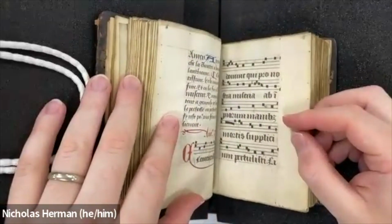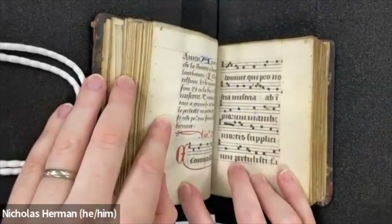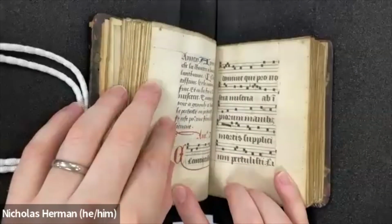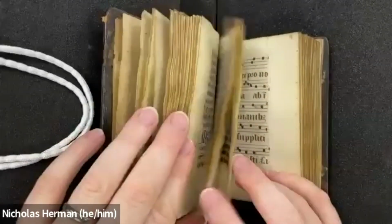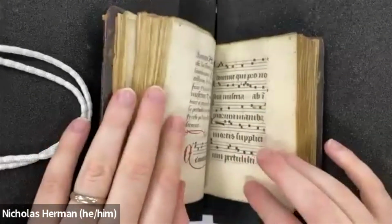And so that tells us a little bit about the community that owned the book. I'm trying to find one that's kind of interesting for us.